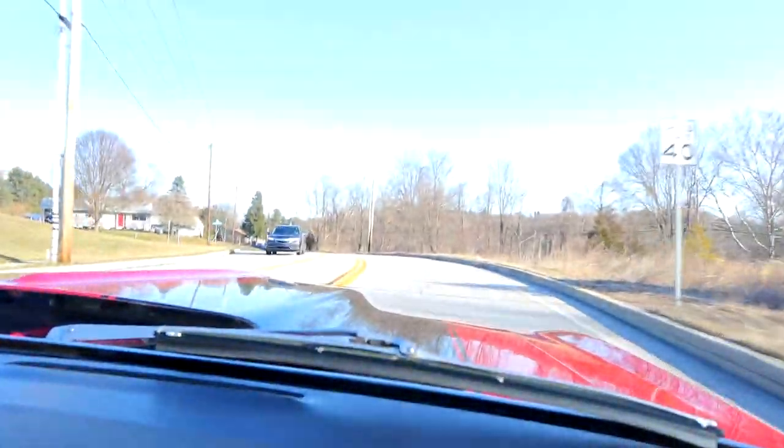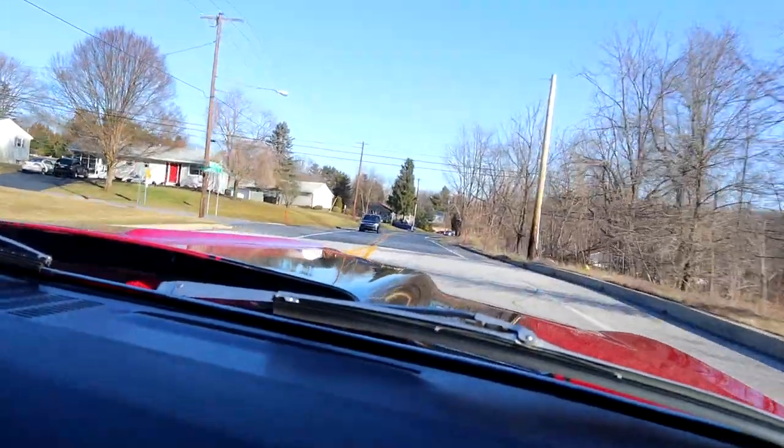Second observation of the car thus far, call it arrogance, but every time I'm driving in my Camaro, I feel cool. And maybe people that aren't into the car game think that's cheesy, but guess what? I'm sitting in this first gen for the first time and I still feel cool. I feel like everybody's looking at us, even if they're not. Don't worry, they are.